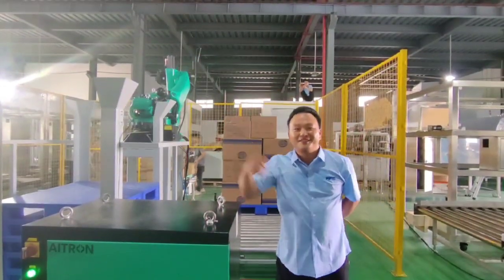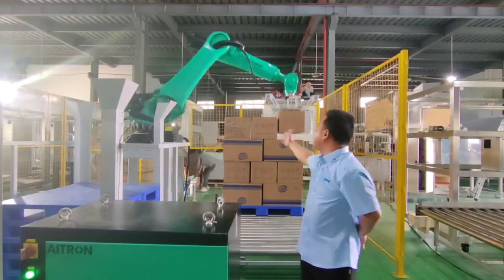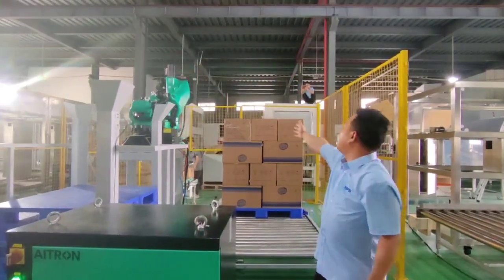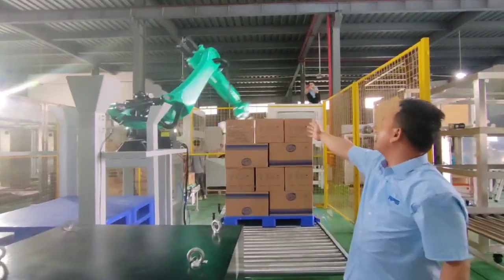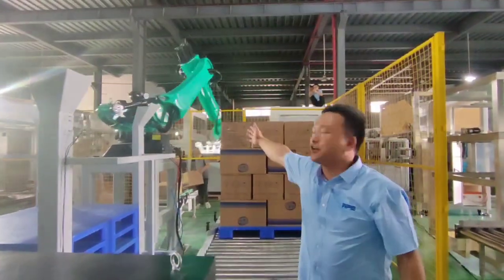Hi everyone, this is Jack from APS, and today I will be very glad to introduce to you our self-developed industrial palletizer robot. And let's take a look.